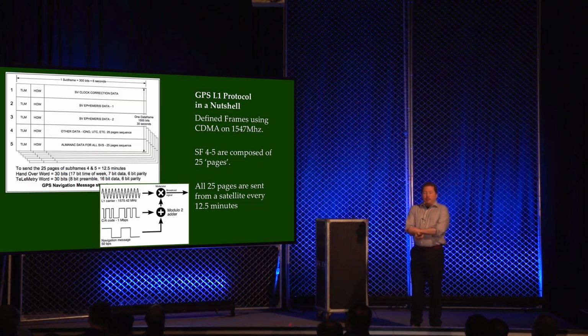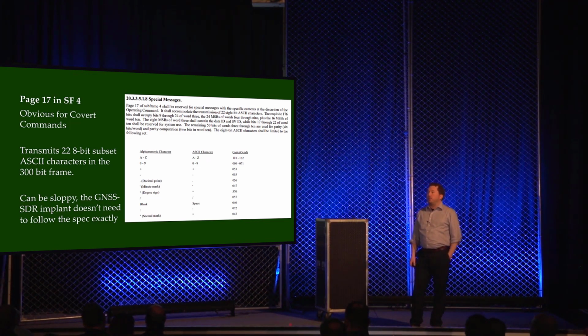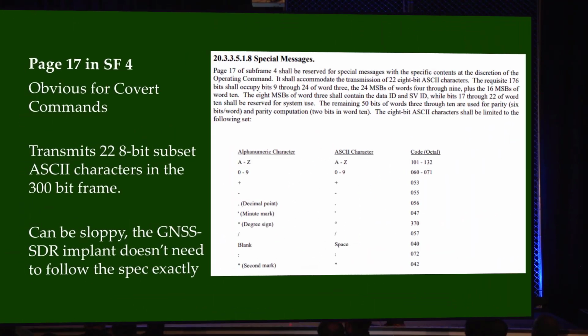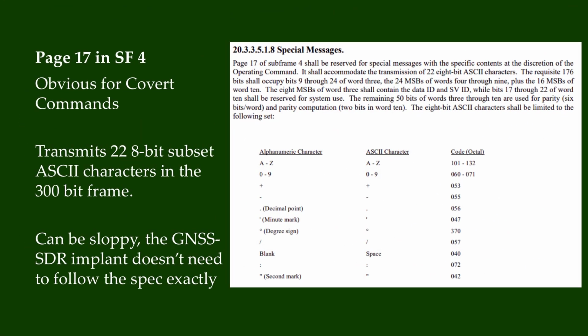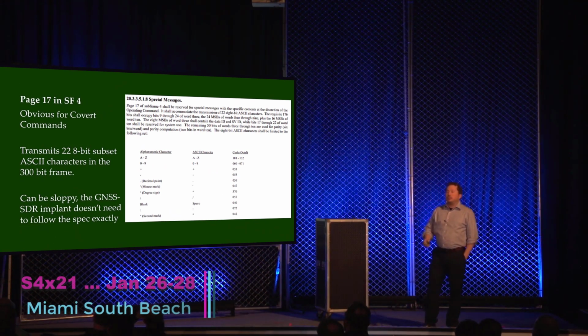Of these 25 pages, the one I found most interesting after crawling through the GPS spec for about 4 or 5 days was page 17 in subframe 4. This is a literal part of the GPS spec that allows GPS command to send special messages to any GPS receiver, or every GPS receiver on the planet. And they're just basic ASCII.